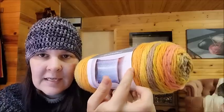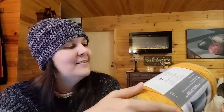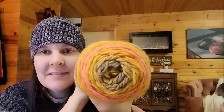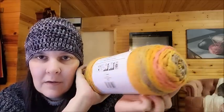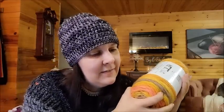Isn't that beautiful? So you got a little bit of oranges to yellows to browns to pinks, kind of like a sunset. I think that one is gorgeous. I can't wait to see that one worked up. Gosh, so pretty. I think that pink really adds to the sunset appeal, the name of it anyways. So at $6.39, you can't beat it, because like I said, for 600 yards, these things are usually like 12 or 13 bucks a ball, I think. So that is what I got from JoAnns sale.